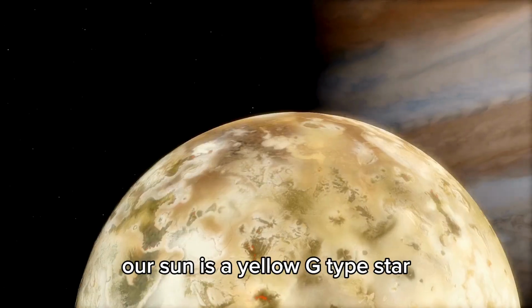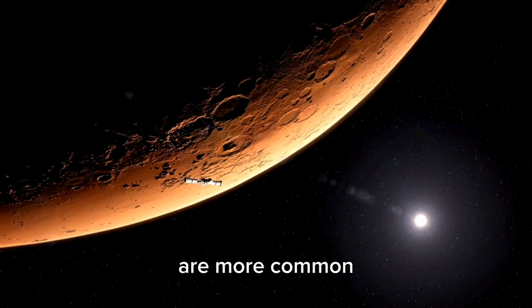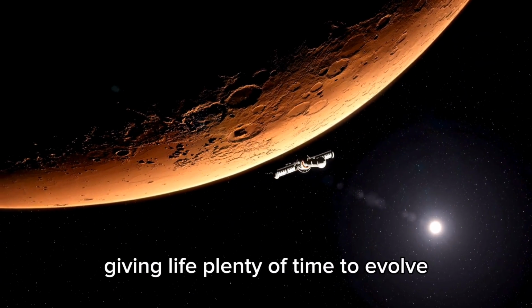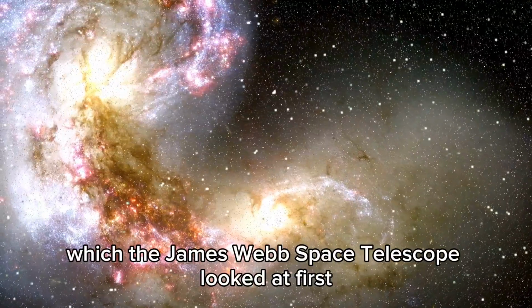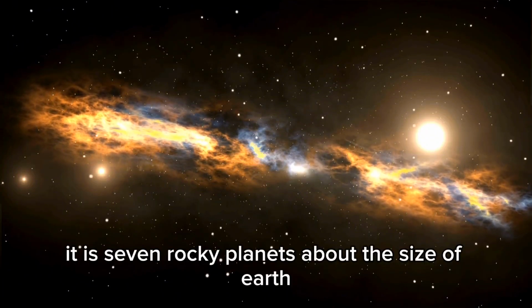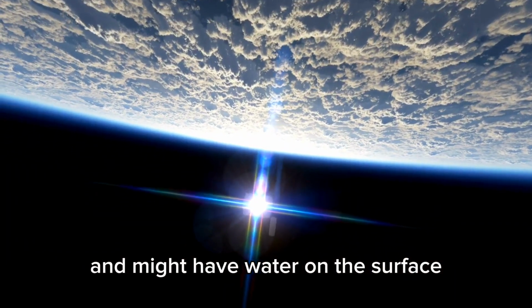Our Sun is a yellow G-type star, which has a pretty good lifespan. Red dwarfs, on the other hand, are more common and burn cooler and dimmer than the Sun, so they last way longer, giving life plenty of time to evolve. One example is TRAPPIST-1, about 40 light-years from Earth, which the James Webb Space Telescope looked at first. It has 7 rocky planets about the size of Earth. 3 of them are in the habitable zone and might have water on the surface.